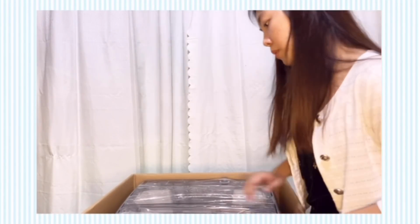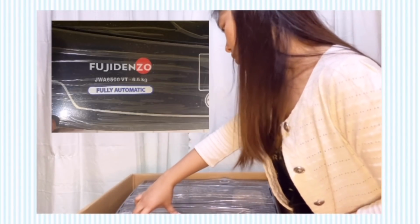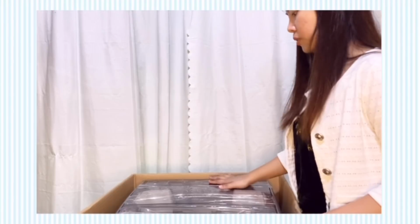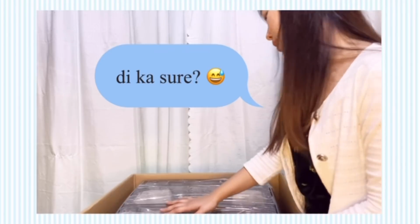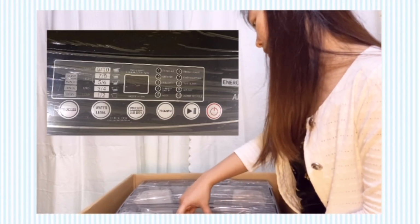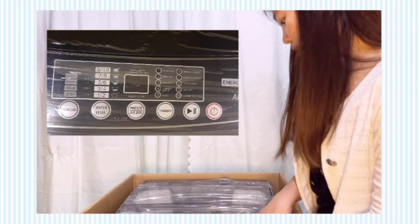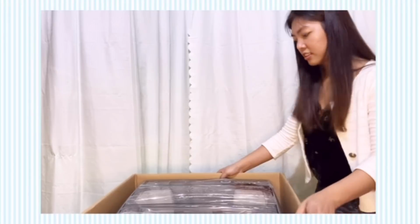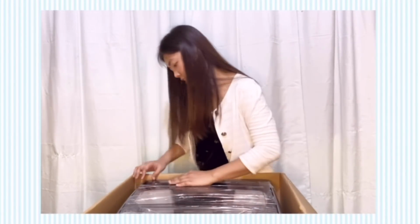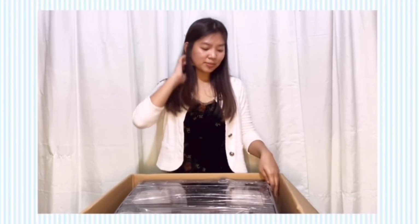Ayan guys, so makikita mo, sabi niya, this item is Fujidenzo, fully automatic, and then nakalagay dito yung 6.5 kilogram and the unit, siguro nito, or yung brand nito. Something like that. And then dito, makikita mo naman, yung soak, wash, rinse, spin. Yung mga process na gagawin mo, yung water level, pressing, and then the power on. This is already an energy saver, so air dry siya. And ayan, andito yung warning and the notice, guys.